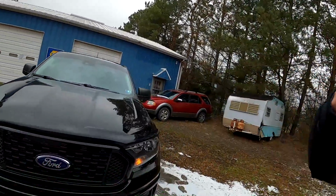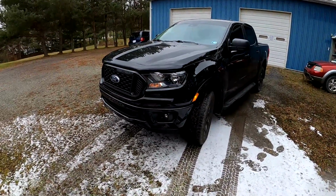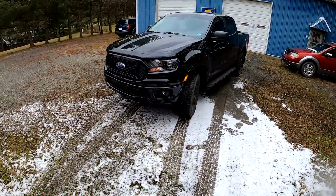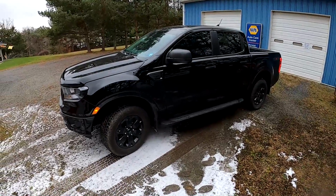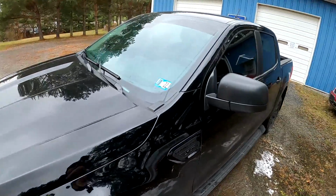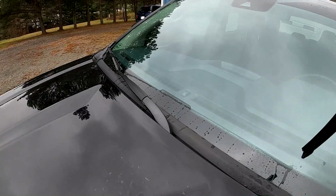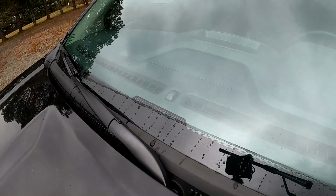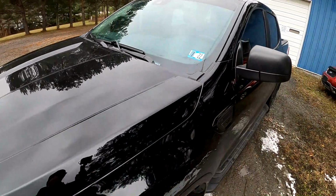So yeah, I got the all blacked out version. Even the headlight lenses have a little bit of a tint to them, but it doesn't hinder the function of the headlights. They work pretty good, and like I said, everything's blacked out, and forgive how dirty it is because it is winter. One little thing here, I don't know if you can see it, they say about Easter eggs. It says Ranger there on the windshield.